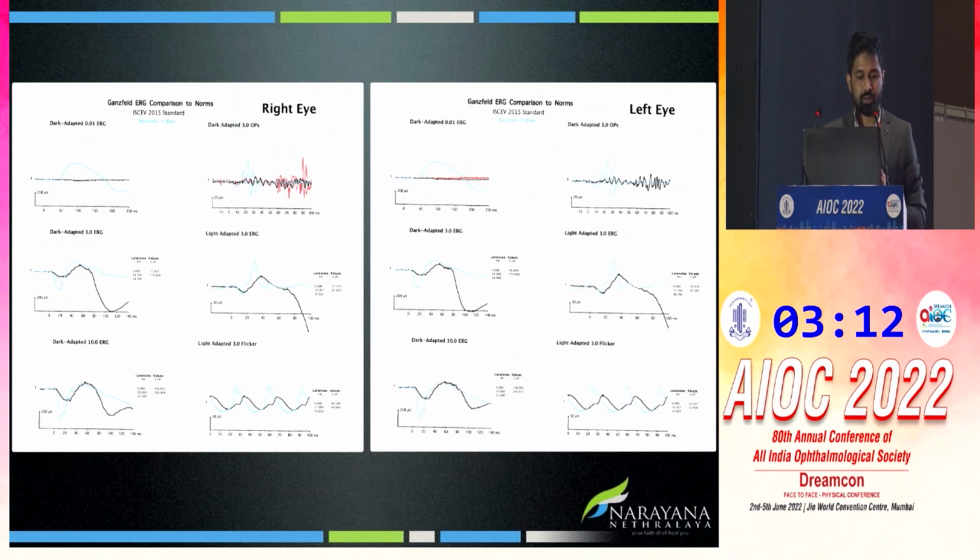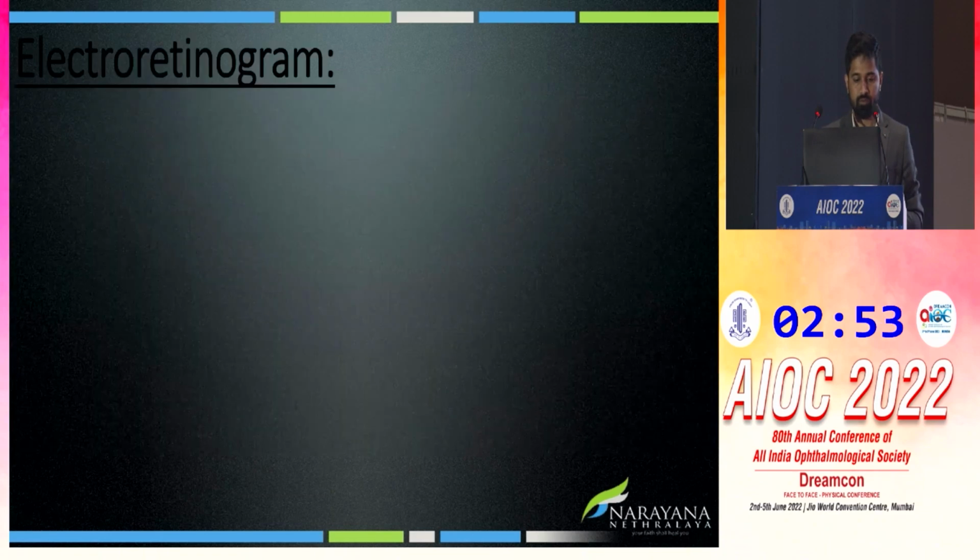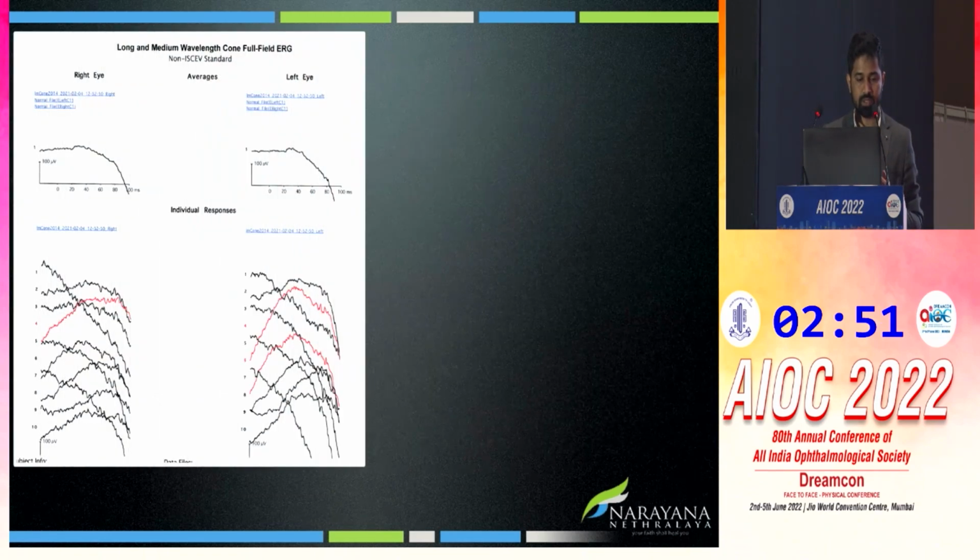Dark adapted responses are grossly diminished and delayed. The light adapted responses had a funny kind of thing. My mentor, Professor Grammander, always told us, if the dark adapted 3.0 ERG and the light adapted 3.0 ERG look similar in morphology, we should suspect something. I'll tell what that is. So we thought of going for some other extended protocols, which Parveen Naiman is going to talk about in her talk.